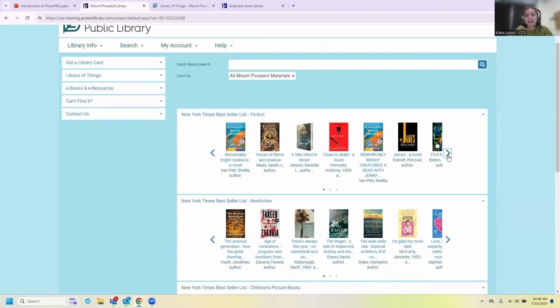We have some libraries that change it up monthly. So for example, one of my personal favorites was a carousel named National Cheese Day is June 4th, where they display cookbooks and other nonfiction texts all about cheese. So again, this is totally up to what your library wants to display, and CCS staff can support in changing those up for you.